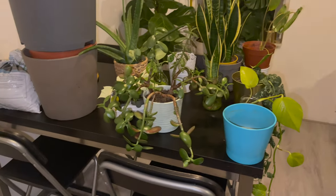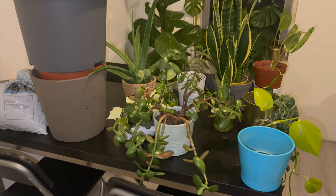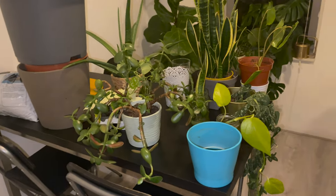And I actually wanted to show you. I have all my small plants and things here because tomorrow we're going to do like a self-love day and take care of all the smaller plants and repot them.